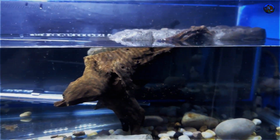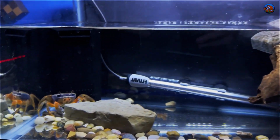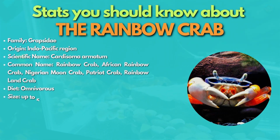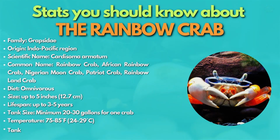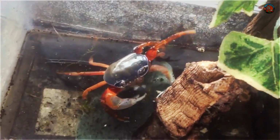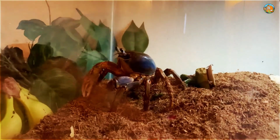Now, for the last type of crab on this list, let's give it up for the rainbow crab. The semi-aquatic rainbow crab is not the simplest to raise since it requires a relatively high humidity level in its tank, up to 80%. This is because it has unique gills that allow it to breathe humidity rather than water or air, as most other semi-aquatic crabs do. Additionally, they require a location to dry off thoroughly, and water between 5 and 10% brackish.